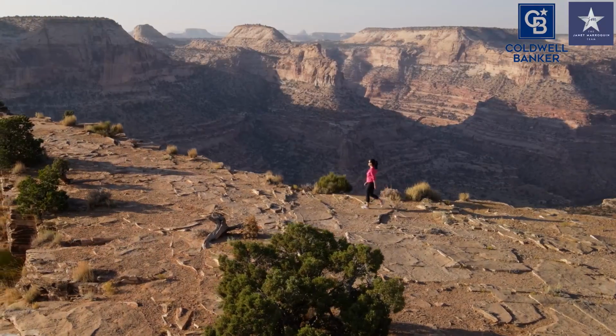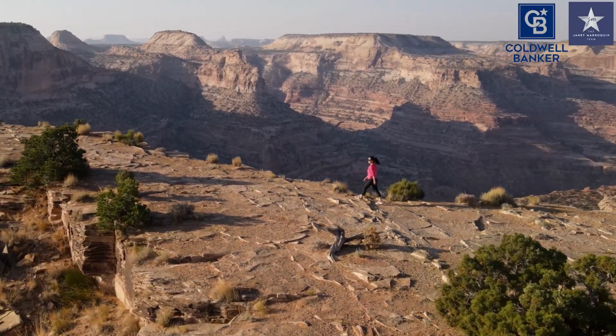Con number 5 is the high altitude. The elevations might take some getting used to. Be prepared for the first few hikes to be a bit challenging. When you're in the mountains, climbing, hiking, driving, or doing any other activity at high altitude, your body might not get enough oxygen. The lack of oxygen can cause you to feel some altitude sickness.